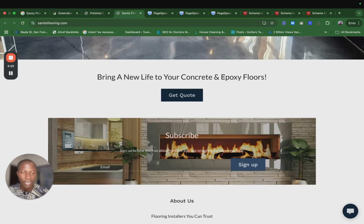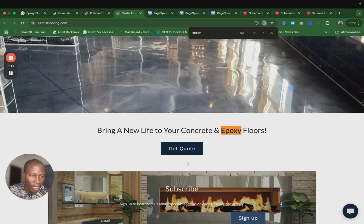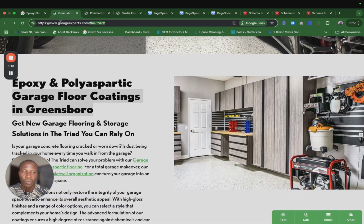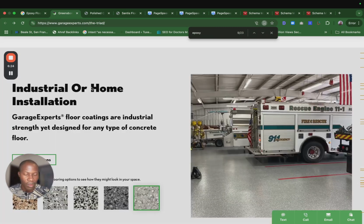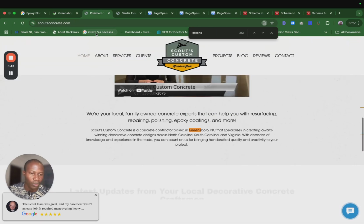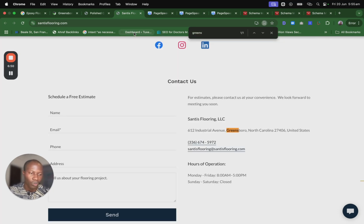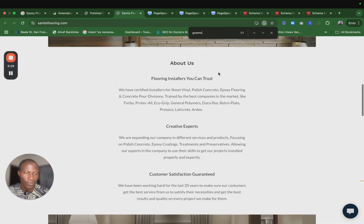You want to include it in your heading tag and sprinkle it multiple times. If you type epoxy, let's see, epoxy floors appear only 3 times in this article, and you want to do more than that. If you see this one that is ranking number 1, if you type epoxy, you see epoxy is appearing 23 times. It's appearing multiple times, 9 times within the articles, and it's appearing naturally. Let's see what this one has. If it's appearing here, Greensboro, it's appearing 3 times, and here you don't have anything at all. Greensboro is just appearing once in the address, and so it's not something you want. You want it mentioned at least 3 or 4 times, or at least 5 times within the content of your page that you have.